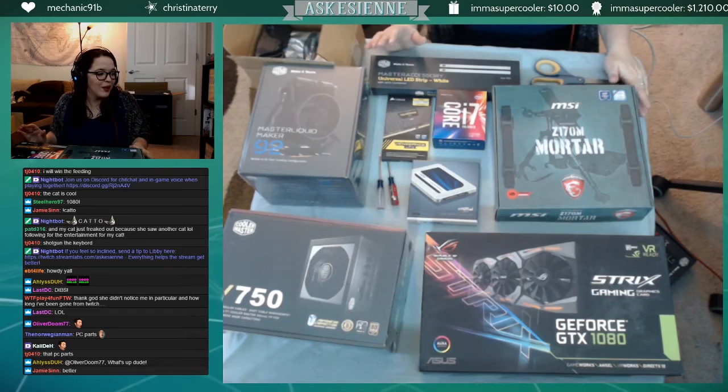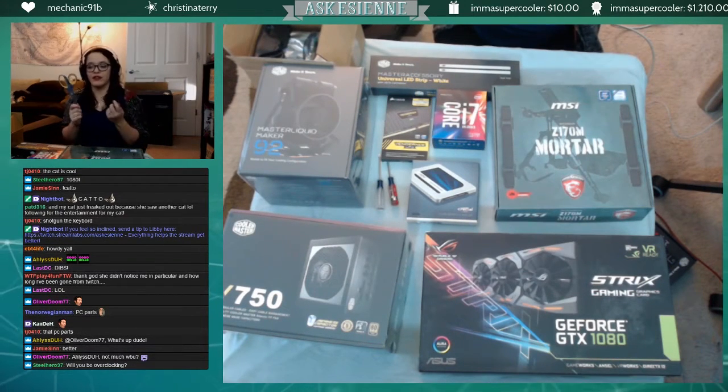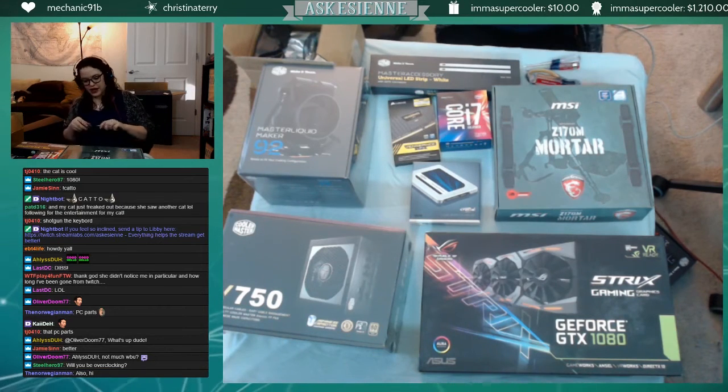I want to talk about what I got for it. So obviously I've got tools because I got to open stuff and I've got to put things together. That's what we're doing there.